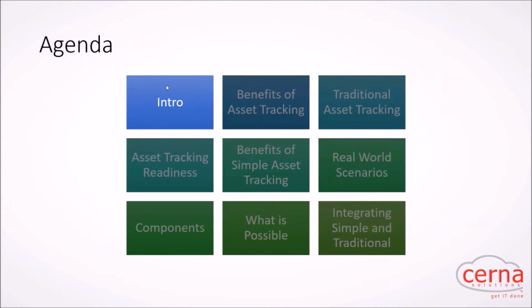Here's our agenda. We're going to do the intro, which is what we're doing right now. We're going to move on to the benefits of asset tracking. Why would you bother to do any of this at all? We're going to talk about the traditional asset tracking and what might be involved in doing all of that, the asset tracking effort, and then whether or not you're ready. Sometimes you have to evaluate whether your organization is actually ready to take that step and do a whole asset tracking piece, and sometimes you want just a simpler piece, the simple asset tracking, which is what we're going to talk about today. We're going to talk about the benefits of just going in a simple direction with simple asset tracking. And we will deal with a few real-world scenarios.